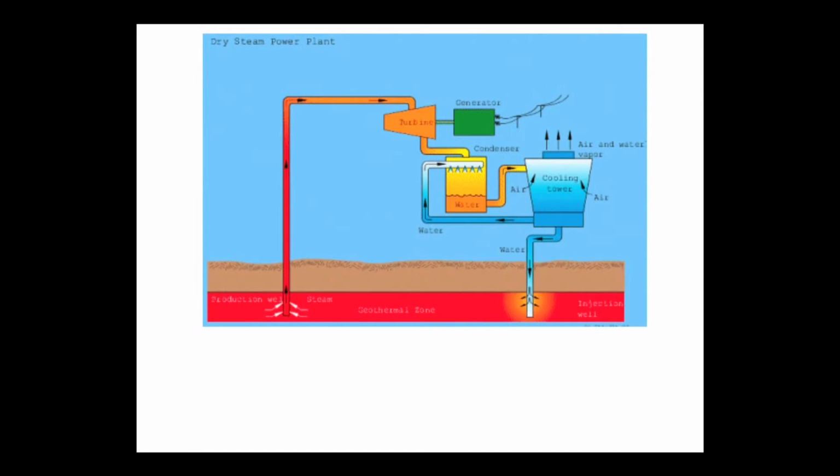Since most geothermal reservoirs are beneath the surface, the best way to be certain you have found one is to drill a well and test the temperature deep underground. Scott's going to talk about some of the different power plants that are used.